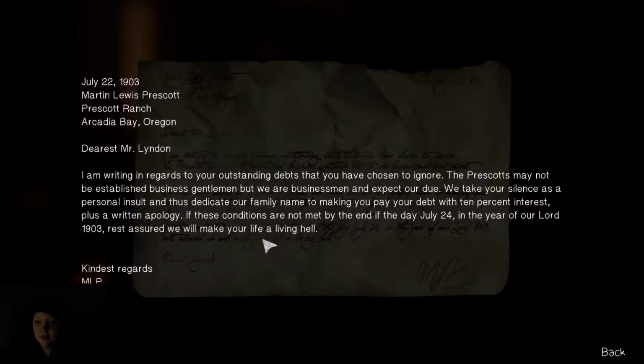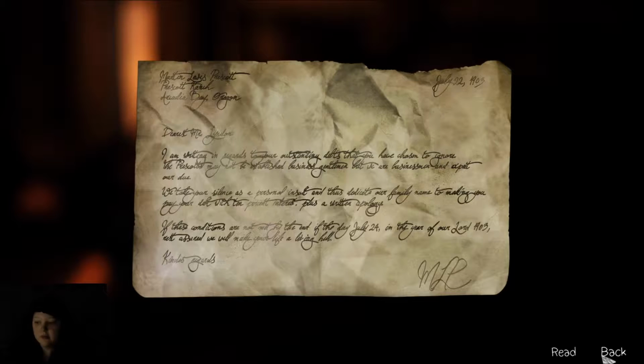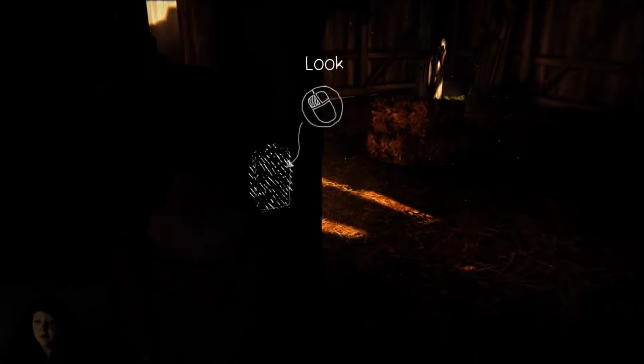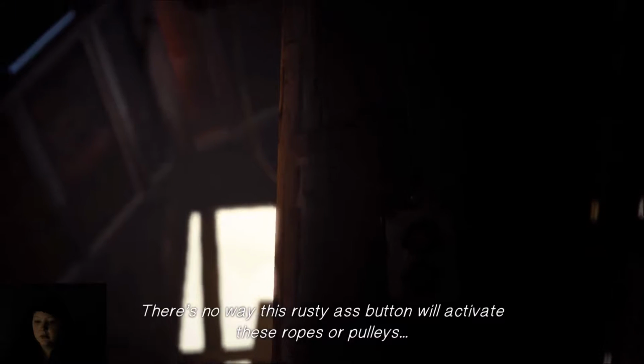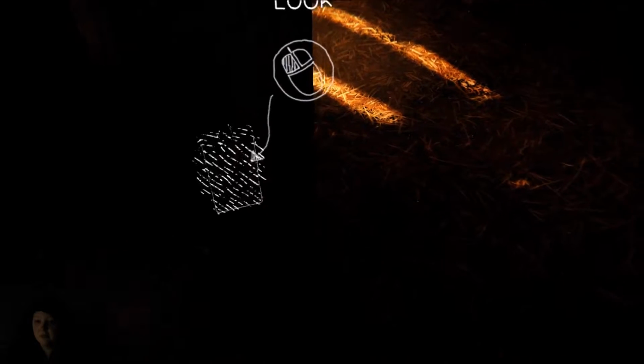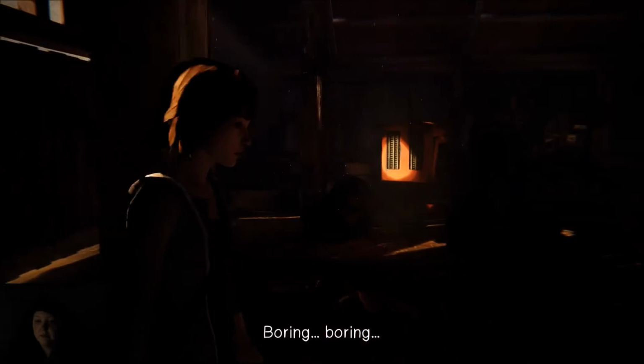1903. Right, to regard your assigned debts, we are chosen to ignore Prescott's may not be established by this time. Oh dear. So I'm guessing they took the farm then. Wow, sir. Talk about home on the range. There's no way this rusty-ass button will activate these ropes or pulleys. Boring. Boring.